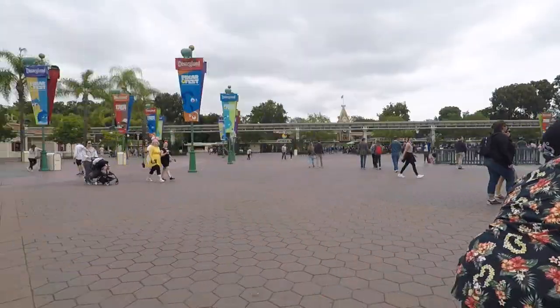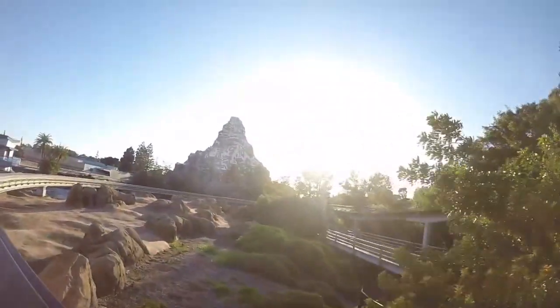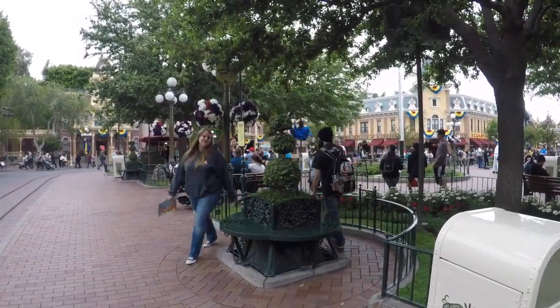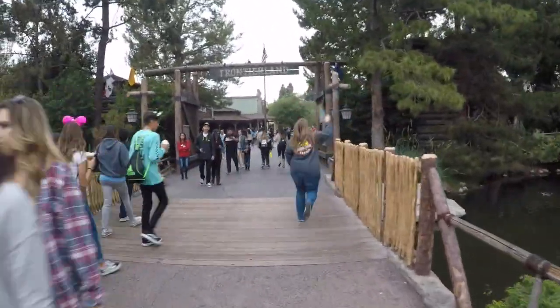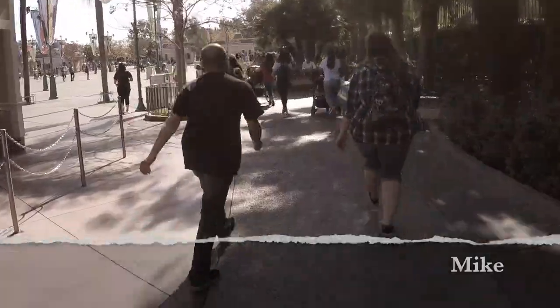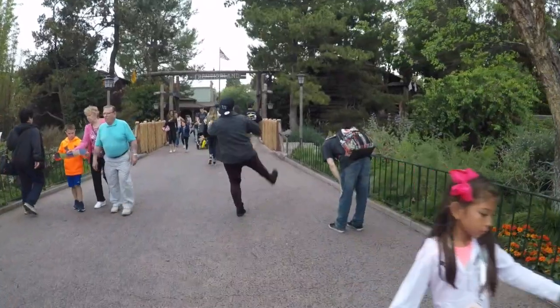Wonderland explorers wandering off to a magic place. Wonderland explorers venturing off to the happy place. Wonderland explorers, Wonderland. Wonderland explorers, come with us to Disneyland. Wonderland explorers, yeah!